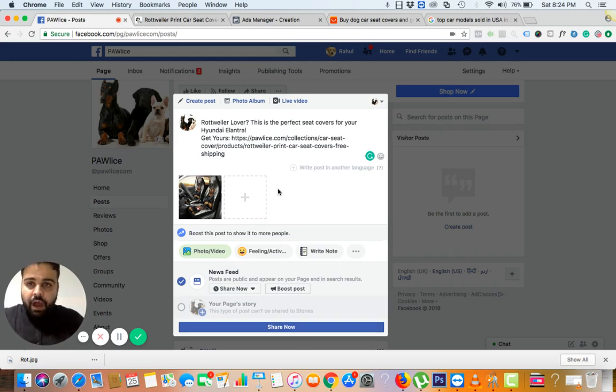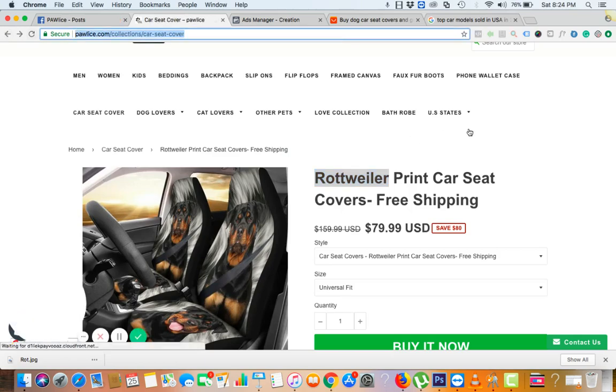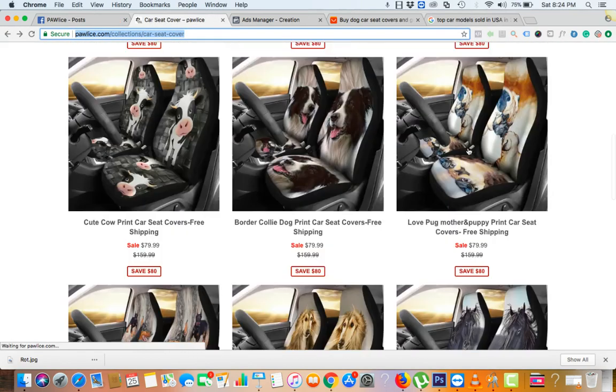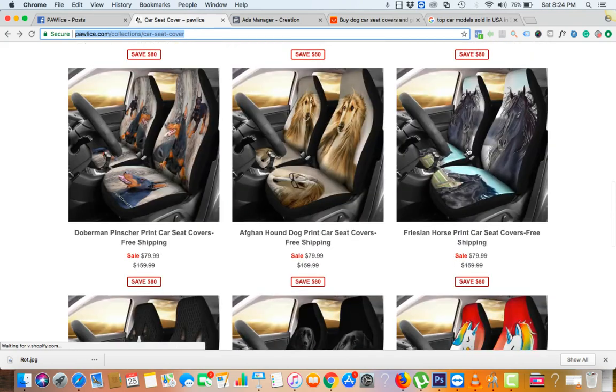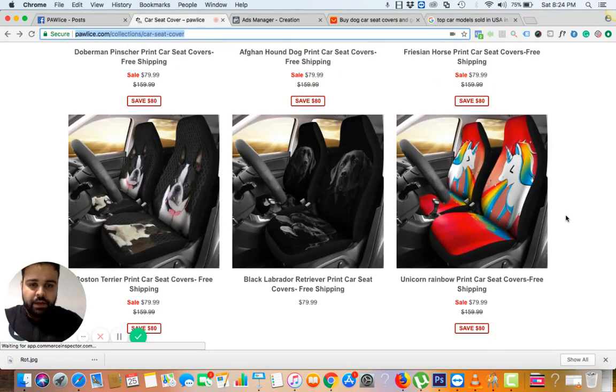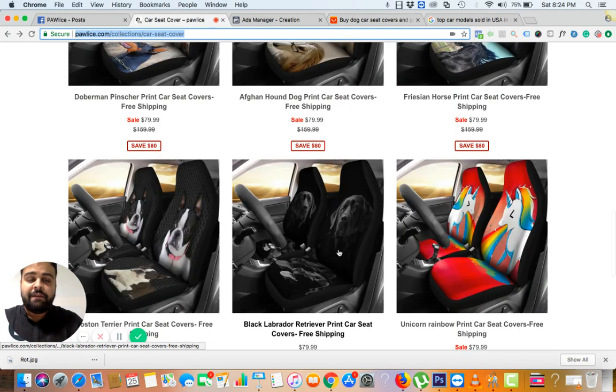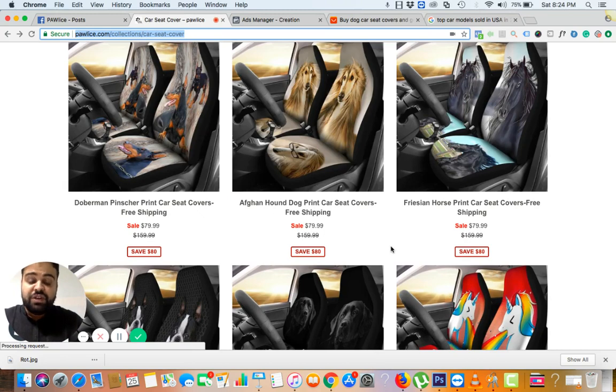Now think about it. How many kinds of seat covers do we have in the Breed Business itself? We have many. We have hundreds of seat covers covering different breeds, different models. We even have unicorn, we have Boston Terrier, we have Labrador, we have Afghan Hound. So you need to keep one breed plus all the car models.